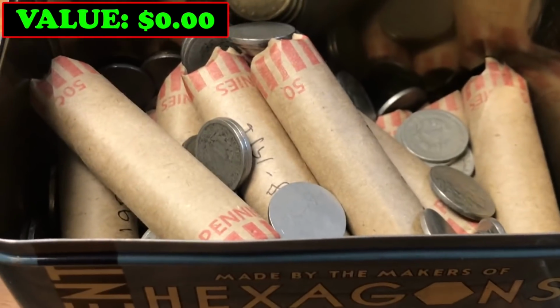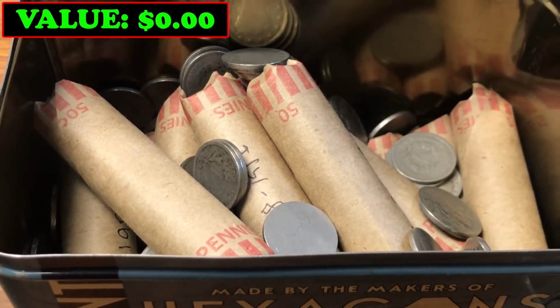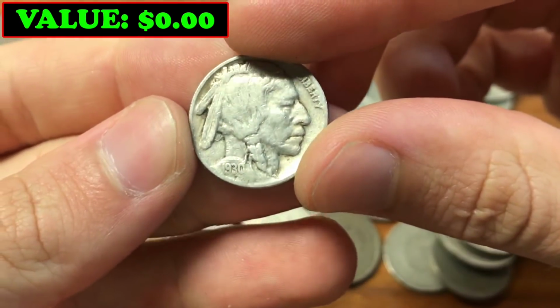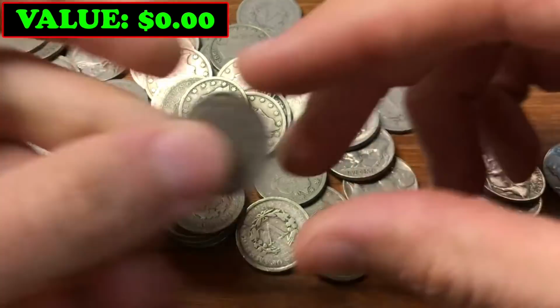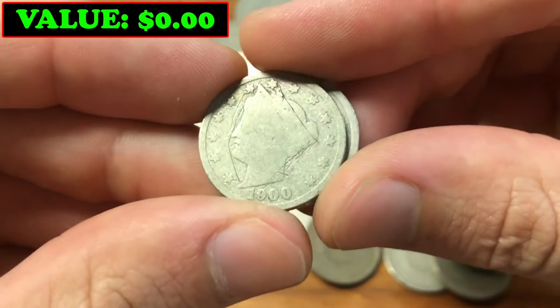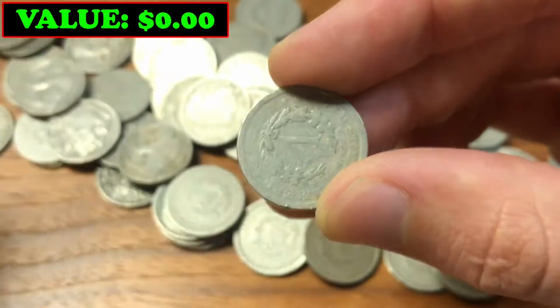Next, though, is going to be those V-nickels at the top. I'm going to try to look at as few dates as I can when I pull them out. So yeah, let's do it. We got all this stuff. Clearly a few Buffaloes here. That's not going to pose any problem. There's a 1930, 1937, but I want to just get started on these ones. We're definitely looking for coins that don't look like that.